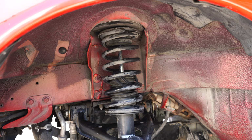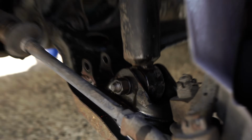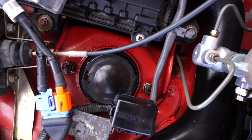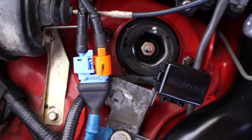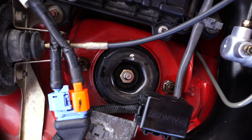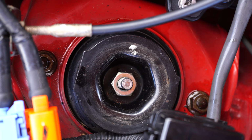Because these are technically coilovers, they're just not what you think of. So there's this bottom mount down here, and the top mount has these on either side, of course. That's all we have to take out for now, is those two. Now this one is what attaches the shock to the upper mount. We don't have to mess with it yet, we can do that when it's out of the car.